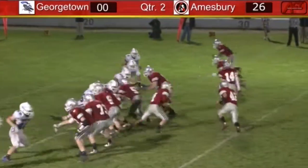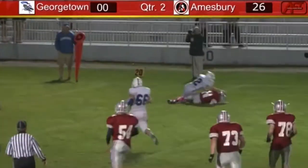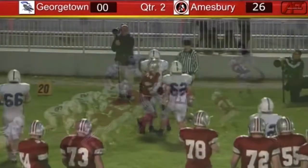Motion goes Foley to the right. Doopy looking to pass. Good block by Doucette. Foley wide open. He's got it. One on one, and he is drilled.